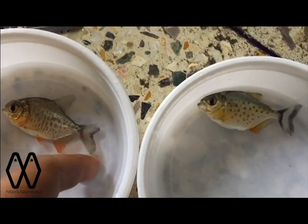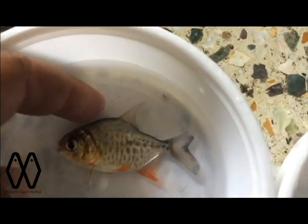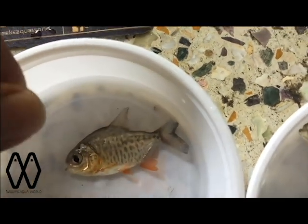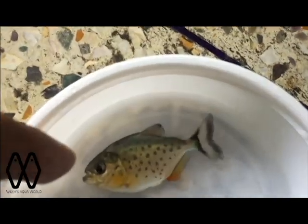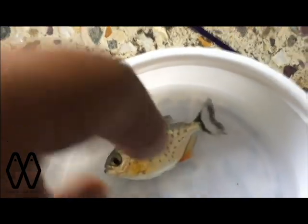And even the dorsal fin for a red belly pacu, it's really pointing high, like a high fin. And for a red belly piranha, it's kind of like stubbed. So yeah, not that prominent.